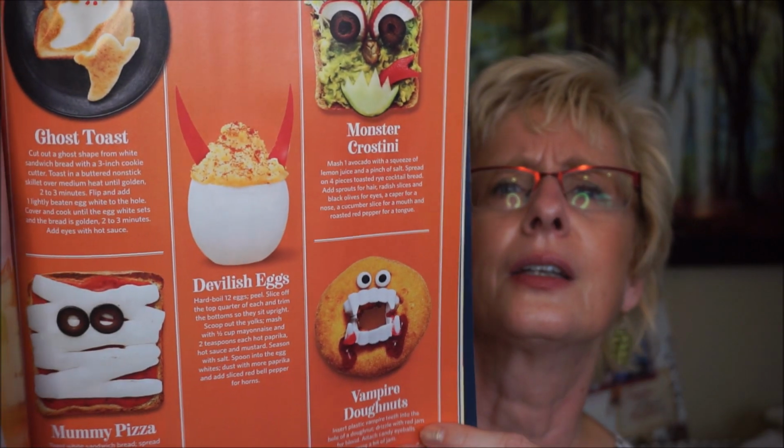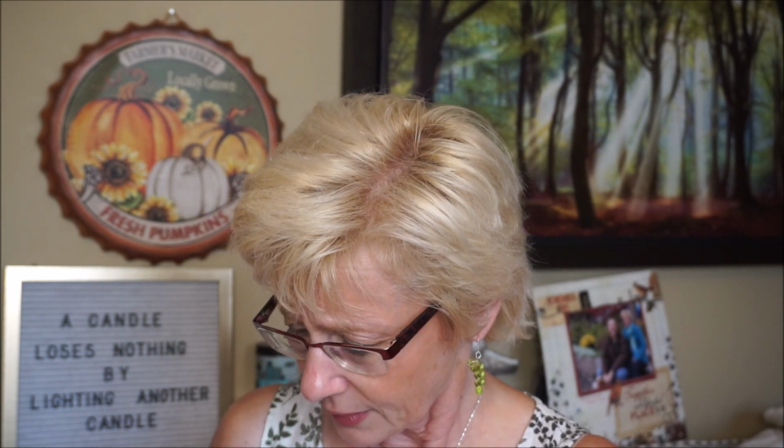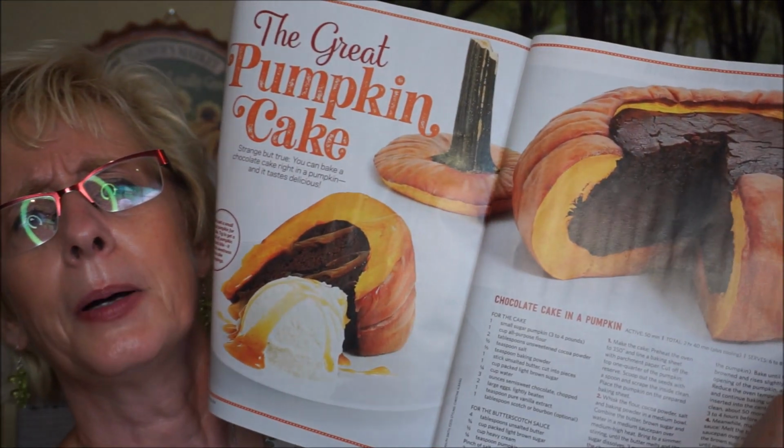But this is a great little magazine. They also have some little Halloween food in that to eat. Really cute little ideas for Halloween and that sort of thing. It looks like the great pumpkin cake or whatever. Not that I'd ever try anything like that, but sometimes I just like to look through here. It's just fun to look through. Not that I would cook anything up, but they have tons of recipes in here.